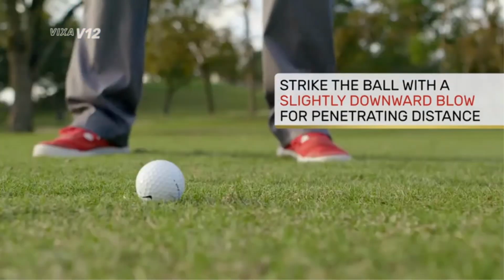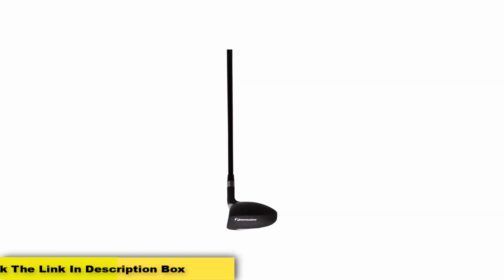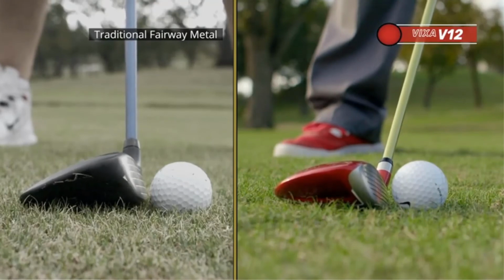The 3 kinds of wood are made of a loft of 15 degrees, the 5 with an 18-degree loft, the 7 with a 21-degree loft, 9 with a 24-degree loft, and the 13 with a 30-degree loft. The shaft is made of graphite in every club.